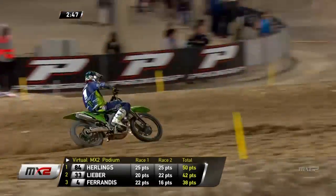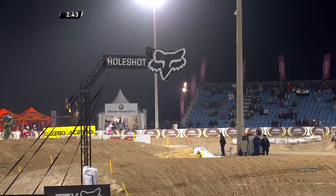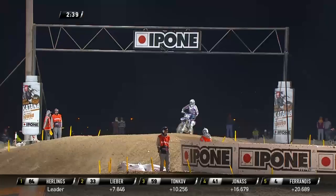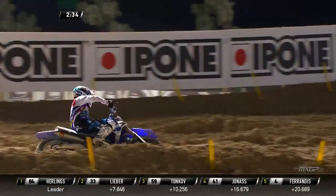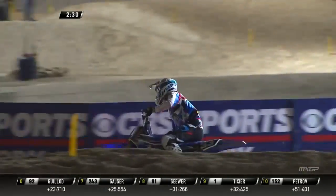Covington is up to 11th, so he's dug in and he's worked his way up the field. And how far is he? All right, you know what? He's all over the back of Petrov, so knocking on the door for the top 10 place here in the closing stages of the second MX2 race. But it will be too much of an ask to go after Tixier, who's about 20 seconds ahead of him.